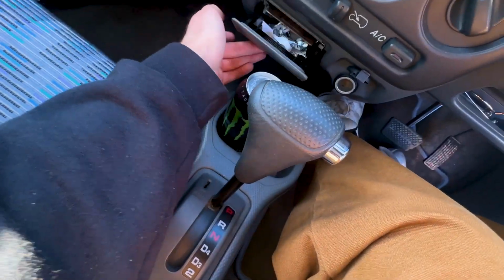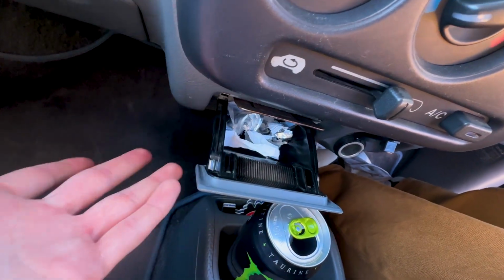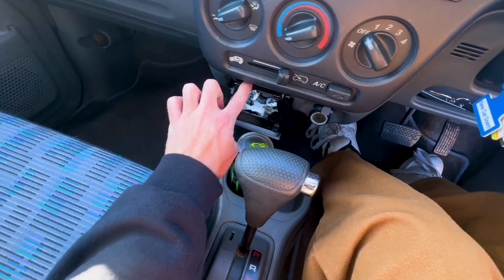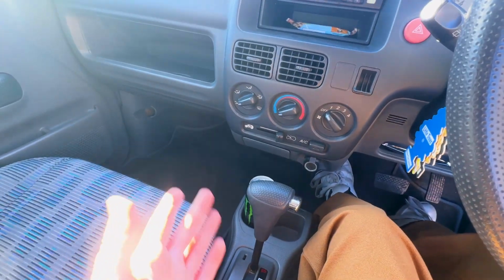Oh, and not to mention, this is the trash compartment. It's this weird little drawer. I think it's supposed to be an ashtray probably, but you know, like I said, I don't smoke, so it doesn't really matter to me. I use it for garbage, and it works pretty good. It's a weird little hidden compartment that is just there.